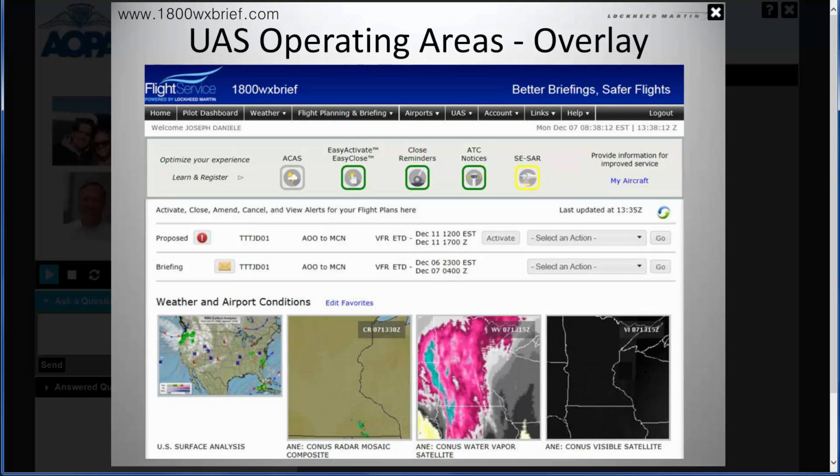We've got kind of two main supports for UAS operations. There's the actual operator, giving them the tools to help file and plan their operations, but then also the general aviation, letting them know where these operations are, letting them know how they could potentially impact their flights. So I'll focus on the latter.